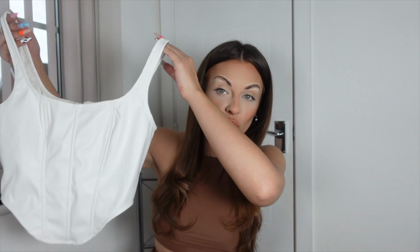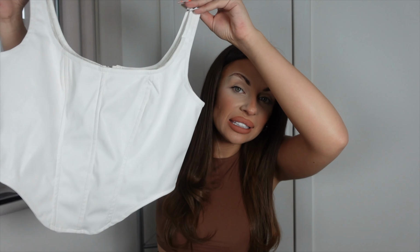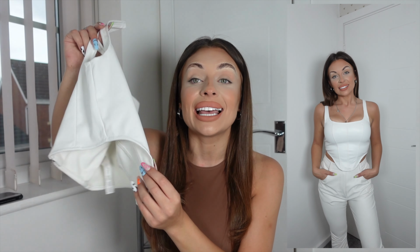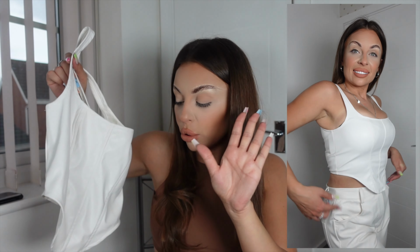So the first thing I picked out are these leather sets. They are insane. First of all, let me show the crop top. It's a corset with leather detail, really cute. It's a square cut, so I really like that, very flattering on. And the back is slightly smaller cut, so I love the way the front goes in. You'll get what I mean when you see it with the trousers on. The trousers are exactly the same material too, which I'm obsessed with. It just pulls all the look together.